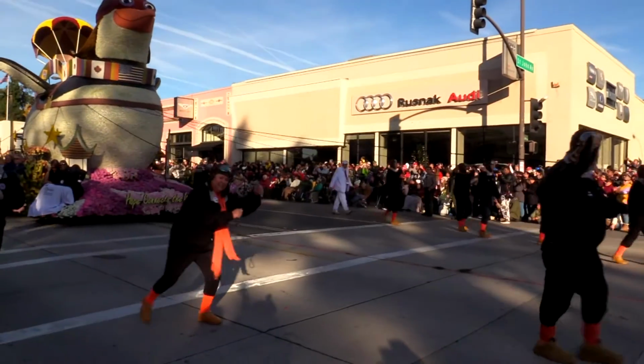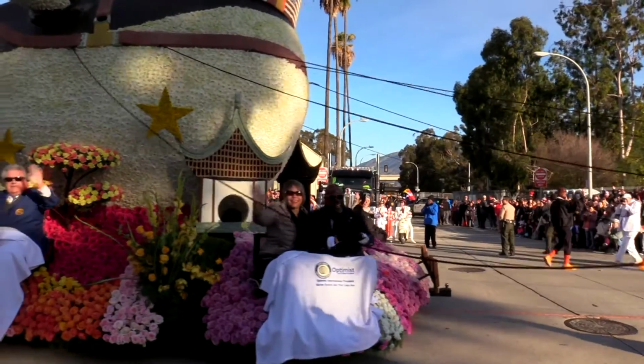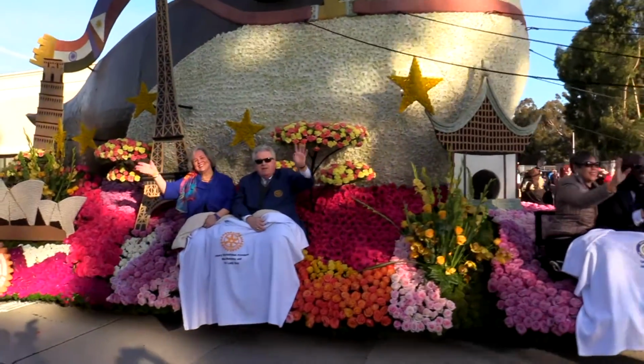I think it creates a positive public image and an awareness that Rotary exists. The major service clubs all have a presence in this parade. Kiwanis has a float, Lions has a float, Rotary has a float. And it is, I think, very important that Rotary continue to have a presence that goes around the world. Millions of people seeing it right here today in Pasadena, but then tens of millions seeing it around the world on television.